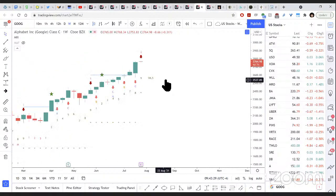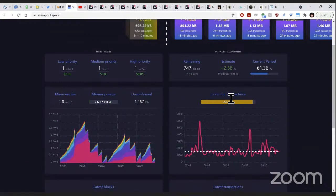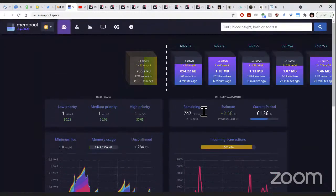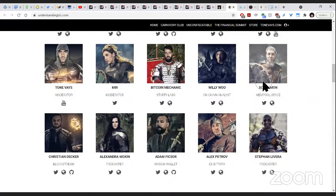All right, that's it. I gotta go do private Q&A, guys. Mempool is empty. Transactions are cheap as hell. What's the difficulty adjustment? Oh, they changed it. Oh, sweet. This is so much better. Current period is 61% in. Estimate, we're going to go up by 2.5%. We have 700 blocks remaining in approximately 5 days. Oh, this is beautiful. Previous adjustment was minus 4%. Simon, shout out to Simon. By the way, the person who makes this website is right here. That is him. Soft Simon. You can find him on Twitter. He will be at Understanding Bitcoin.